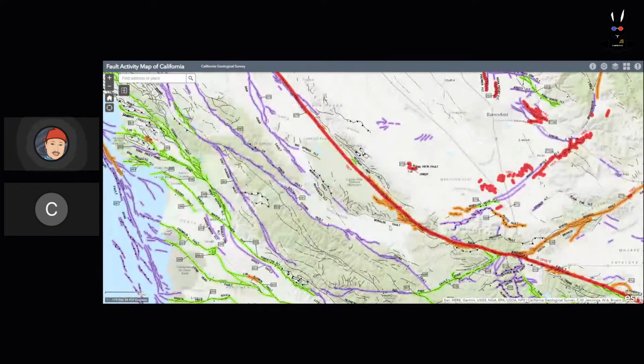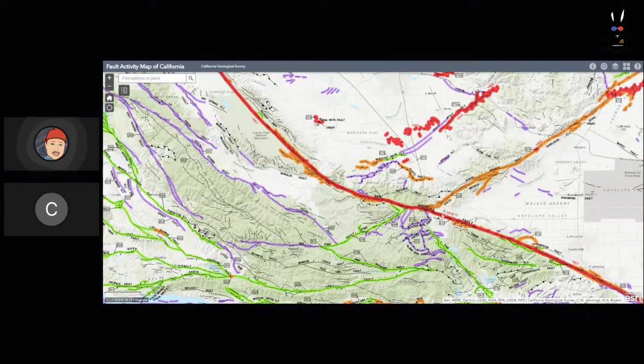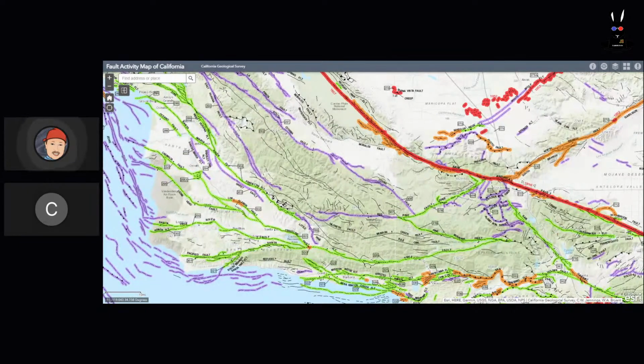And you can see the Morales Fault right here, which is underground. It can't be seen on the surface. Actually, looks like it turns right into the White Wolf Fault, doesn't it? Mm-hmm. And the Big Pine Fault looks like it used to belong to the Garlock, Northern Garlock branch fault right here. And there's a mess right here.